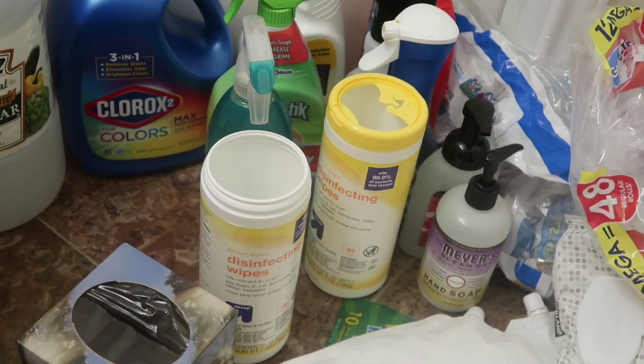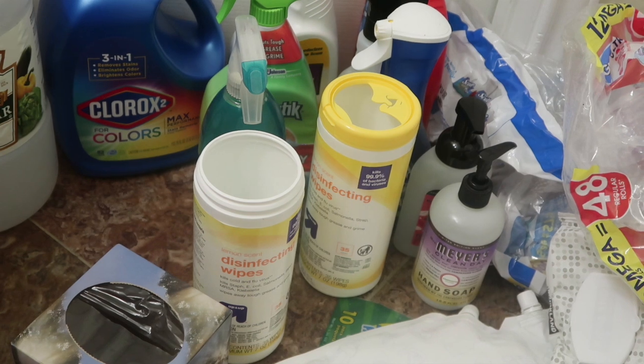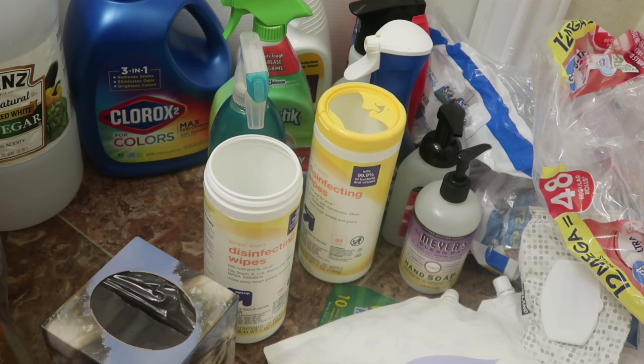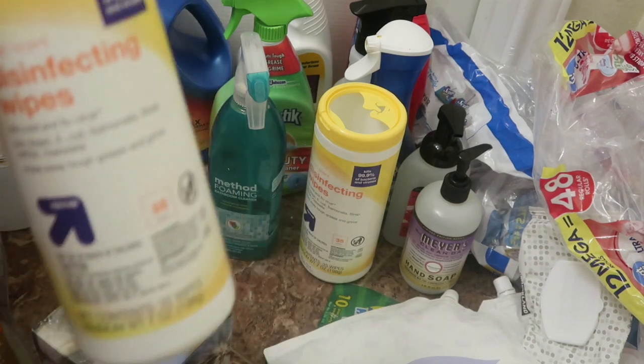We're down to the rest of these cleaning products. And I feel like I've gone through a heck of a lot more cleaning products, a lot of these like disinfecting wipes and that kind of thing. Just because of Corona, I've done a lot more extra wiping down my groceries and things I never really would have done before. But these are the disinfecting wipes that I got from Target.